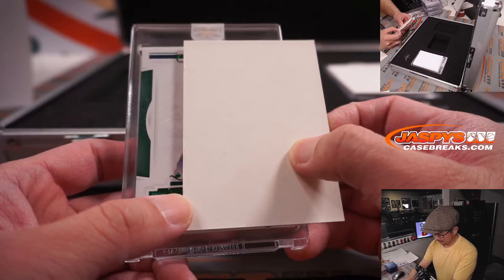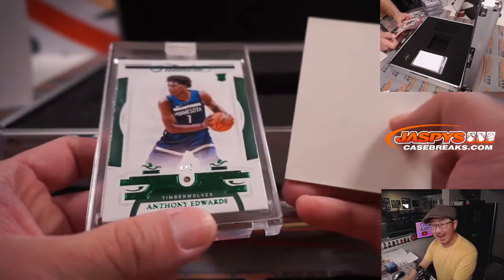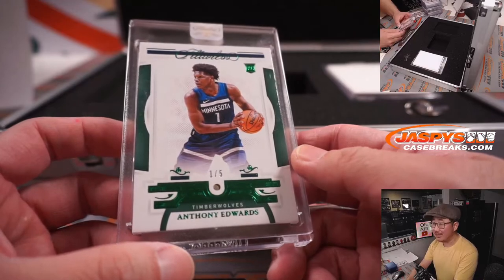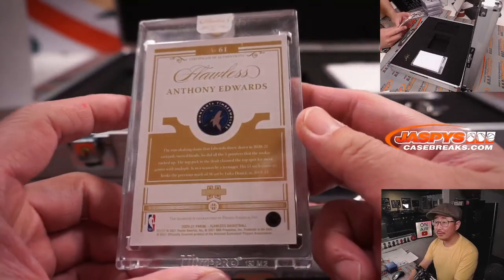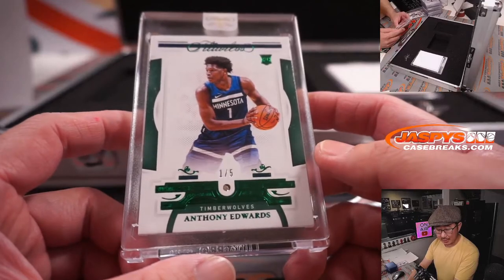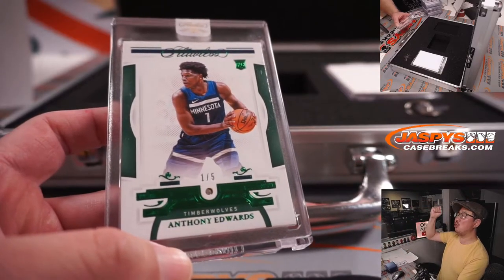Green and green foil, another train whistle. And it's Anthony Edwards. 1 out of 5 diamond. What a great case. Timberwolves, Sean Maddock with Minnesota. Sean, all aboard the Big Hit Express. Woo woo!